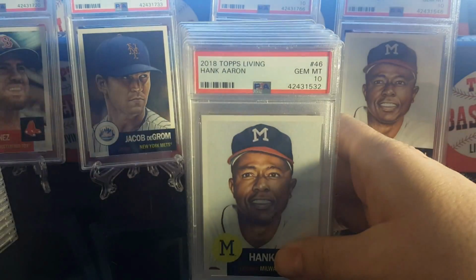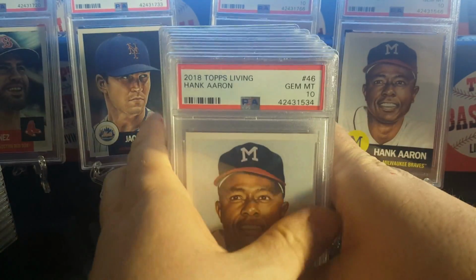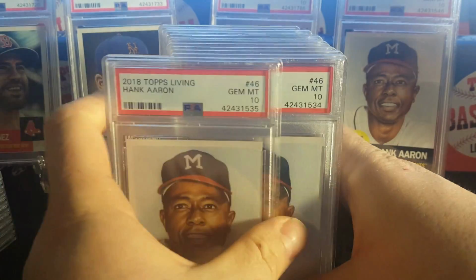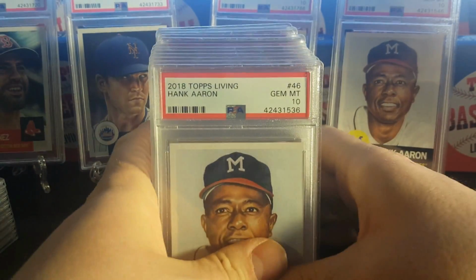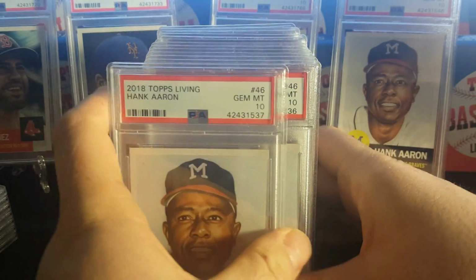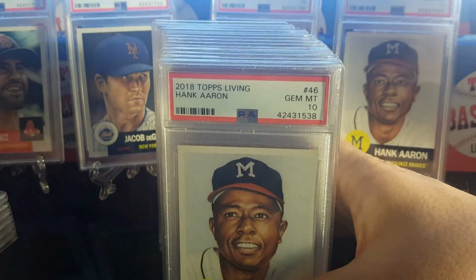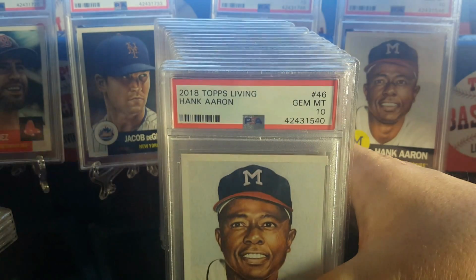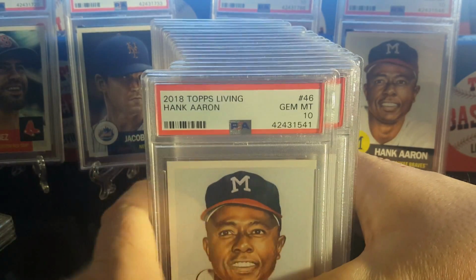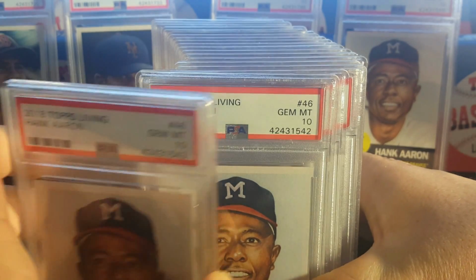Give it to me. All right. Will this make up for all my worthless David Wright cards? Yeah. Yes, it will. I could triple my money on all these. Thank God. Keep it coming, baby. Did I order 100 of these? 60 of these? I have no idea what I ordered.